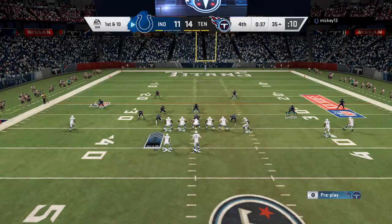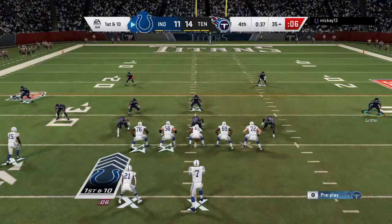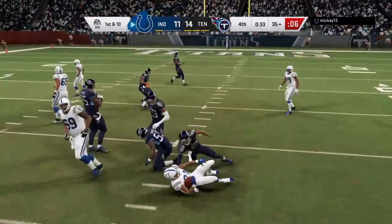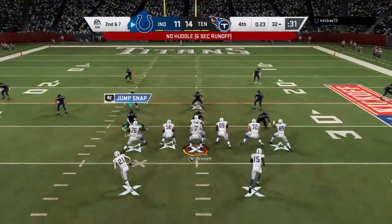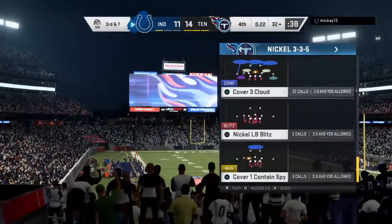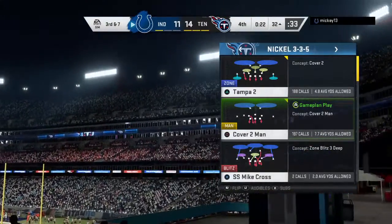Hey, it's in motion. And we're going 37. Fight 37. Now it's Hines. And not much running room. Down to the 32. Give him 3 on first down. It'll set up a 2nd and 7.